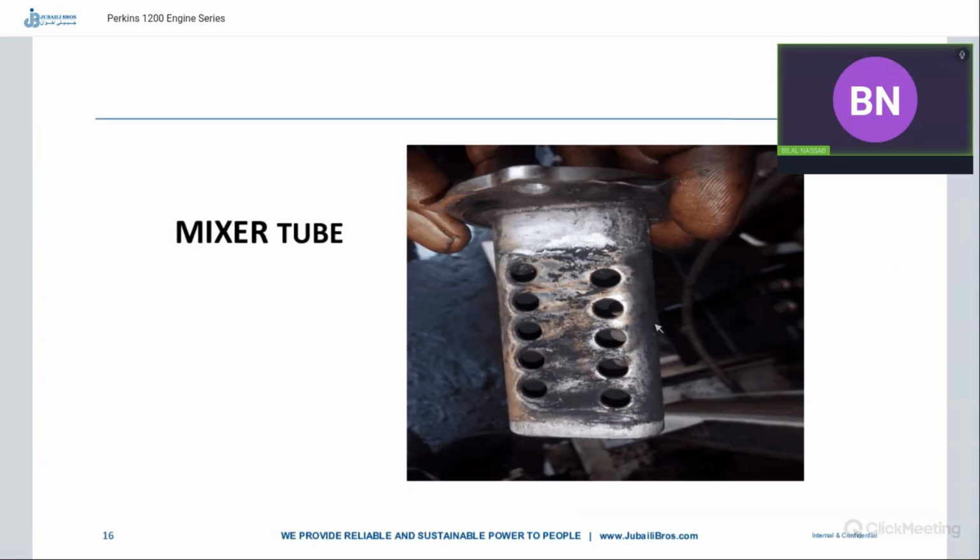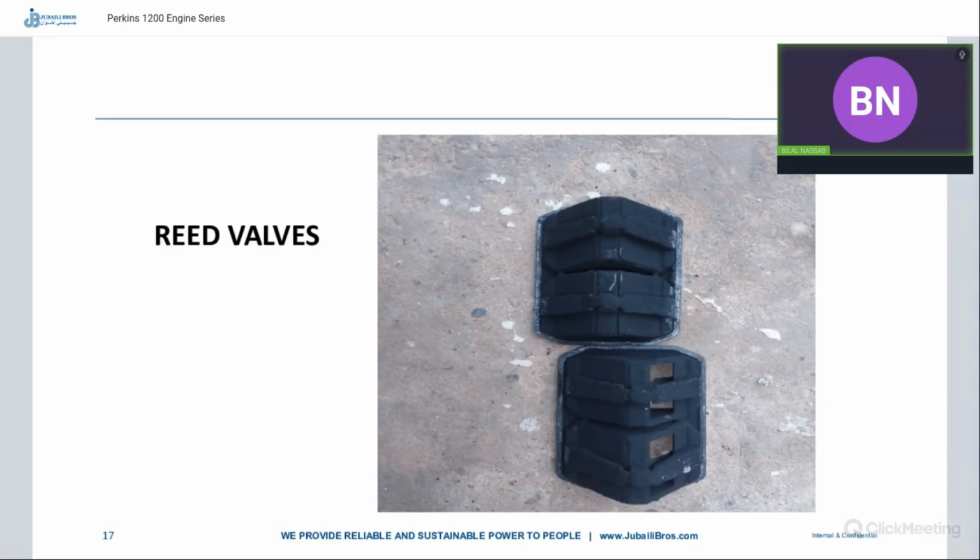Okay, this is a real photo of the mixer tubes that we talked about. This is a real photo of the reed valves. Okay, these are the reed valves. This one is defective. You can see that these plates are gone. So this must be replaced because it will not work as a one-way valve anymore. We need these to be in here. Okay, this is okay. This is not okay.